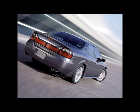Let me guess, Sarah, you're talking about heated seats? You know it. And if your Bonneville has the heated seat option, the buttons to operate them are located on the instrument panel just under the climate controls.